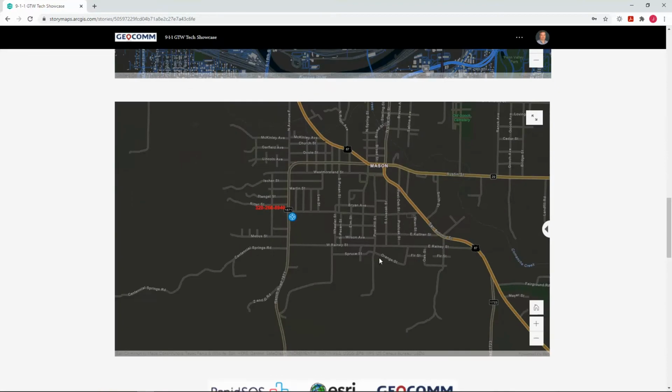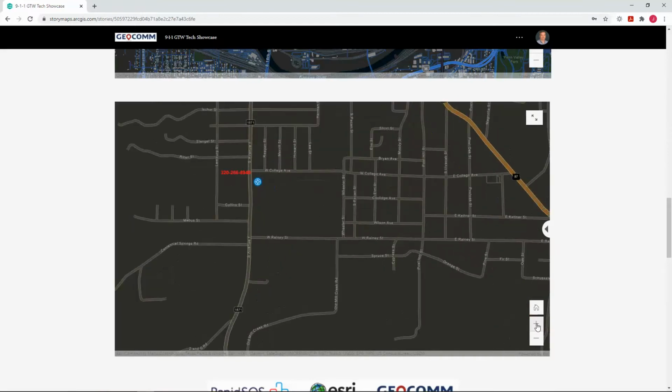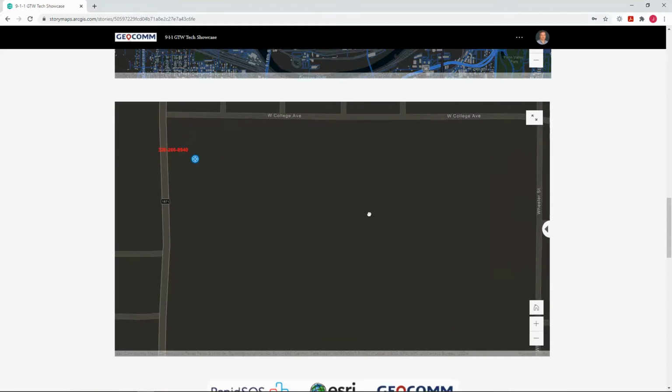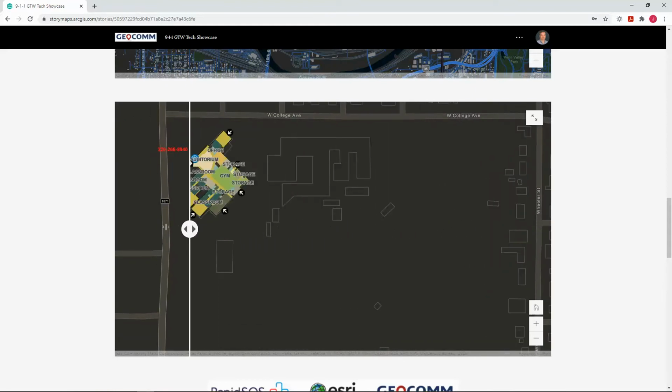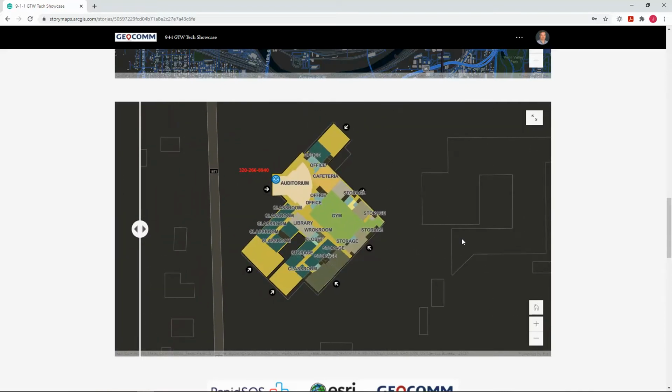Many of you are familiar with maps that look like this in your PSAPs. We see some streets, we see a 911 caller position, a callback number. If we zoom in, we get a little bit more detail. Not too much more detail, though. Imagine if we had indoor maps, though. We could begin to see building footprint information and perhaps even building interior information. So in this case, we can clearly see that this 911 caller is in the northwest corner of the auditorium of Mason High School, and there's a building entrance very near to the 911 caller's position.